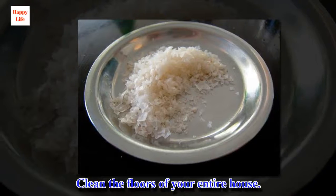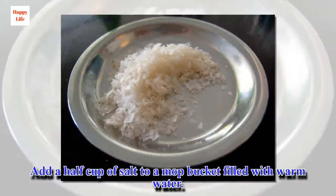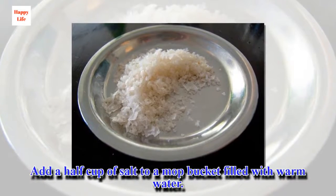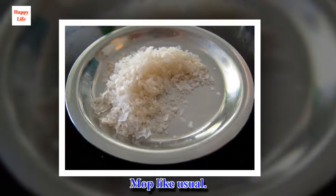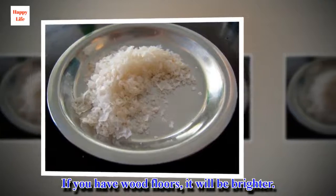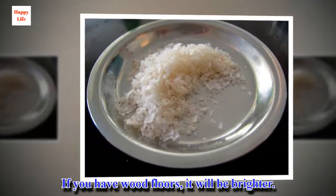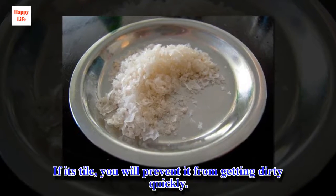Clean the floors of your entire house. Add a half cup of salt to a mop bucket filled with warm water. Mop like usual. If you have wood floors, it will be brighter. If it's tile, you will prevent it from getting dirty quickly.